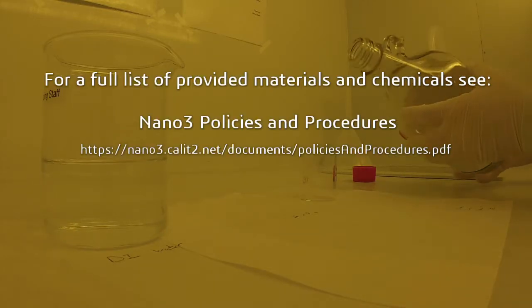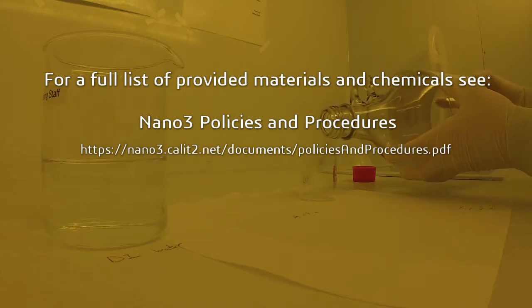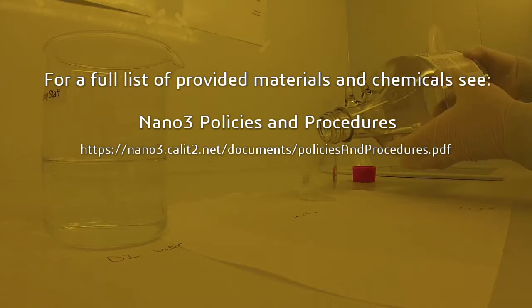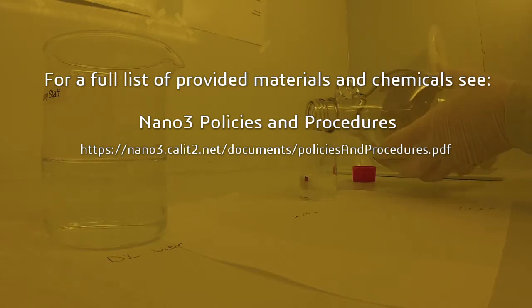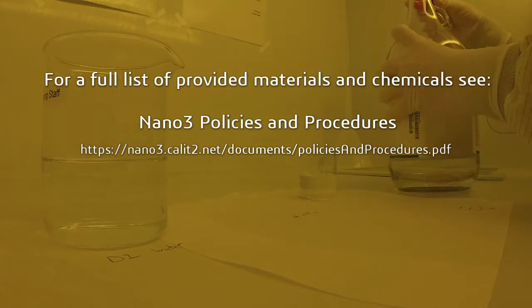Nano3 provides a variety of commonly used chemicals, photoresist, and deposition metals. For a full list of provided materials inside the lab, please see the Policies and Procedures document. No outside chemicals are allowed without the consent of Nano3. If you wish to bring materials not provided by Nano3, please contact staff to fill out our new chemical request form.